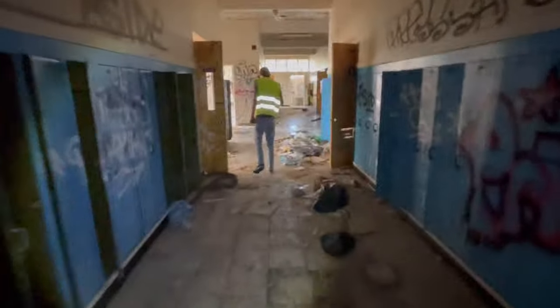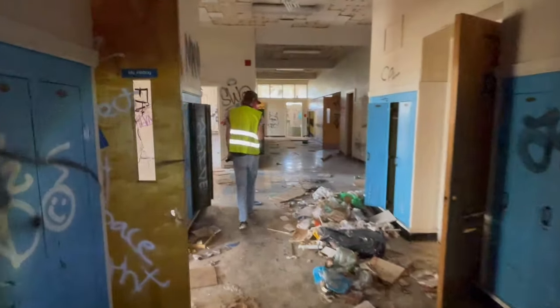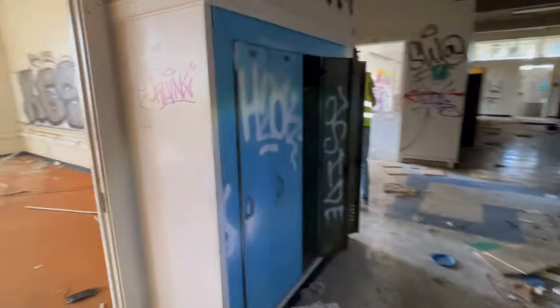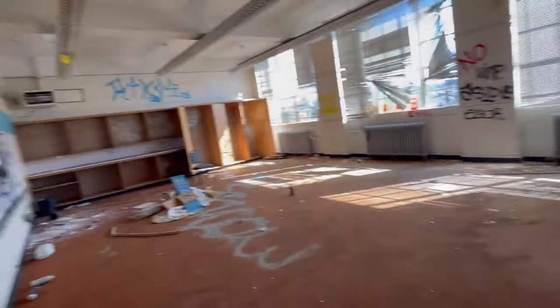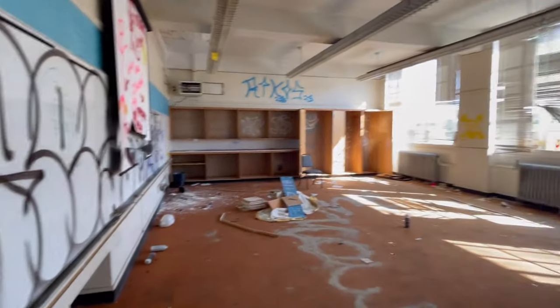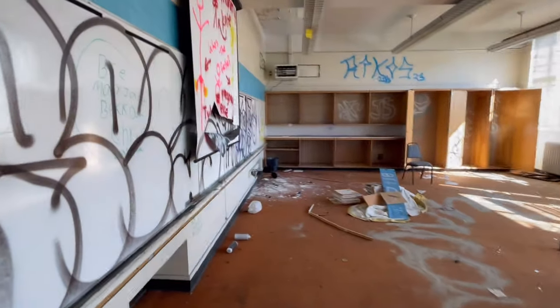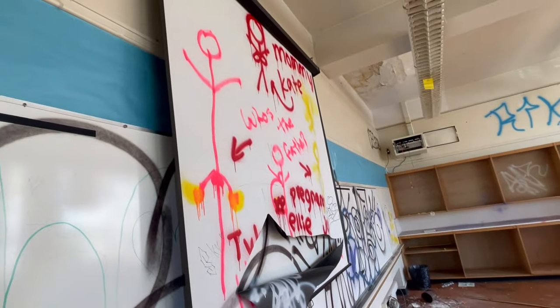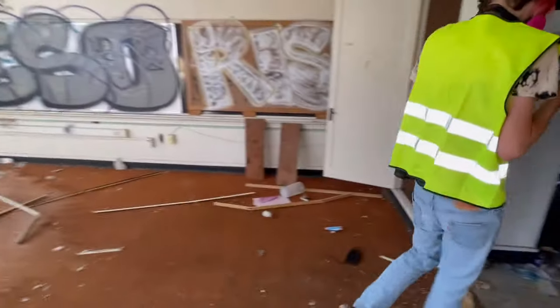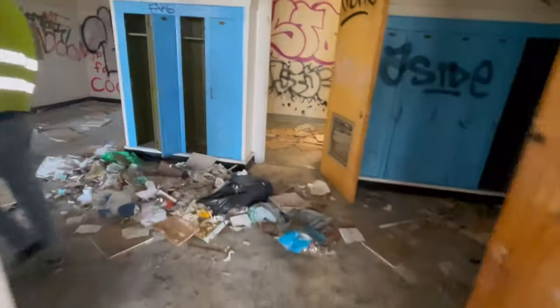For the record, this won't open, see? They probably had a projector in there. Water fountains were there. Oh god. This one's a mess too. Oh, look at this. I still found the projector screen. This is kind of funny. Yeah, look at this. I'm not going to go over there, obviously, because I do not want to fall through a floor today.